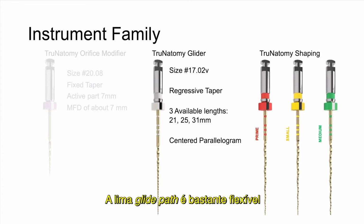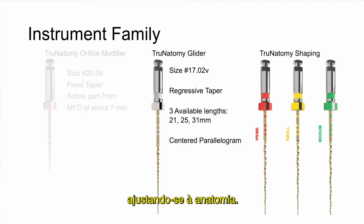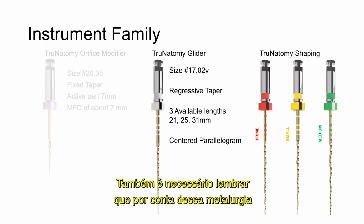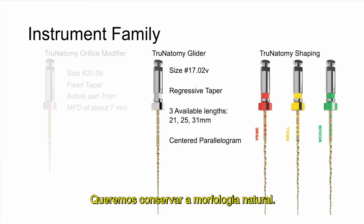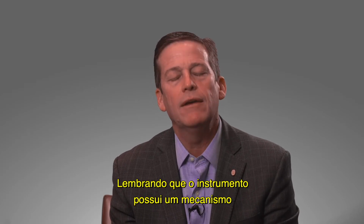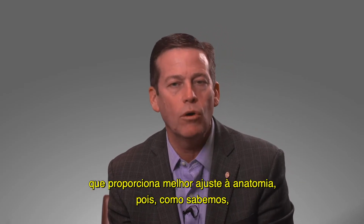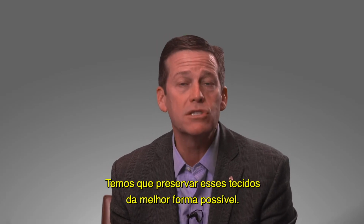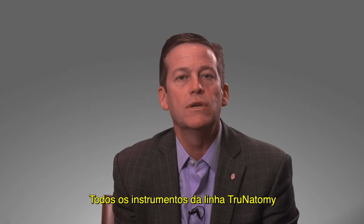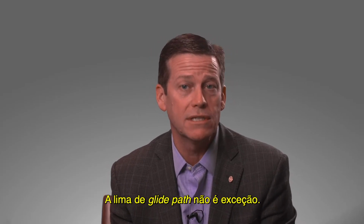The glide path file is extremely flexible. It will maintain its natural morphology in the canal system, conform to that anatomy. Also, we have to remember that now, because of these metallurgies, we don't have some of the predictable things that we saw in those stiffer instruments in the past. And that's one reason why we like low torque. We want to maintain these natural morphologies, but also remember, if you look at the instrument, you'll see there's an offset. That allows it to conform more to the anatomy because, as we already know, canals are not a perfect tube. So we need to appreciate these tissues and preserve as much of it as possible. All the instruments in the True Anatomy system have a 9.5 millimeter handle, as I mentioned before, and the glide path file is no exception.